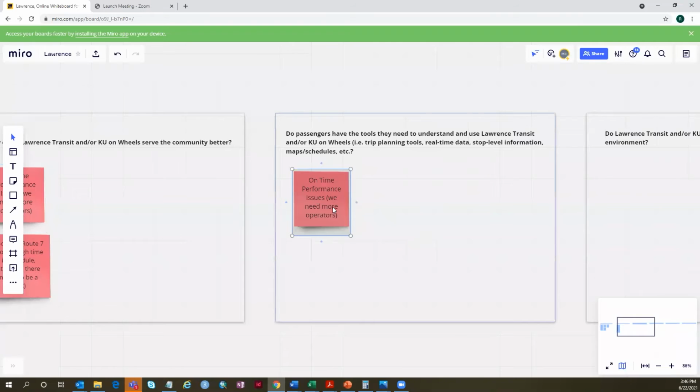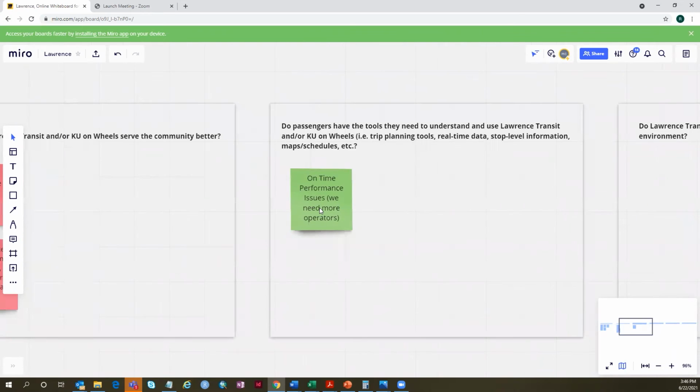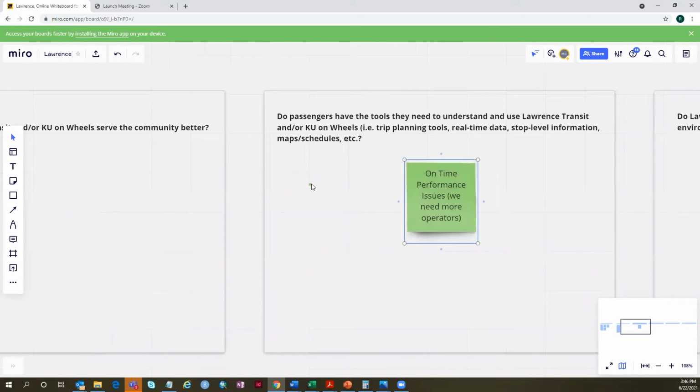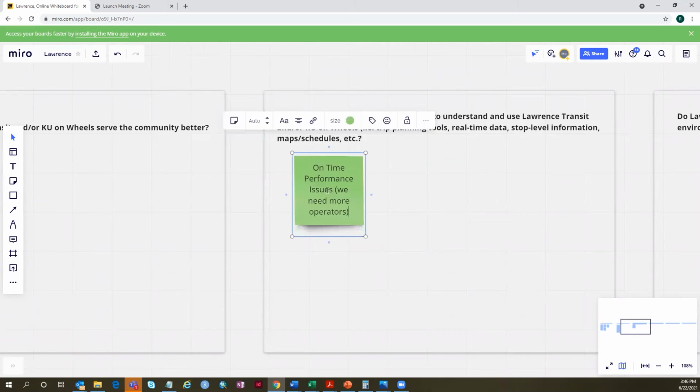You have two different types of riders, so you have to keep that in mind. You have the KU students who are fairly proficient with anything that's on an app. And then you have the city riders, and a vast majority of them sometimes don't even have a telephone to look up that kind of information. They're reliant on the bus driver to relay that information to them when they see a bus driver.